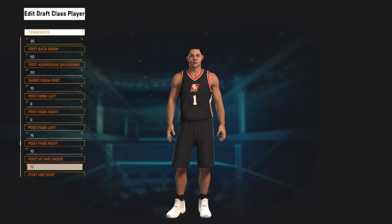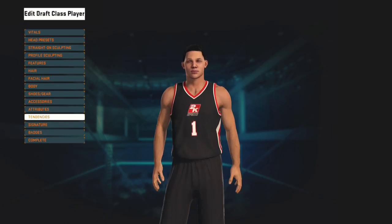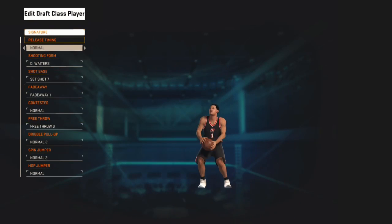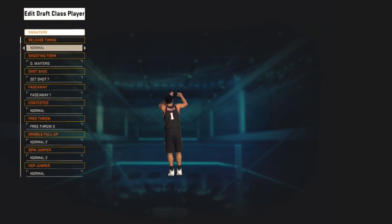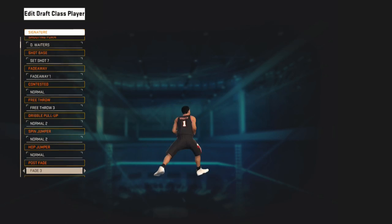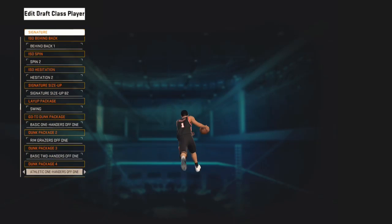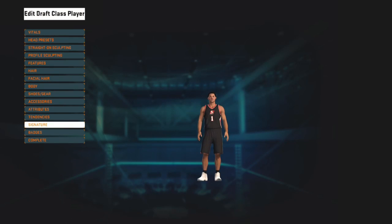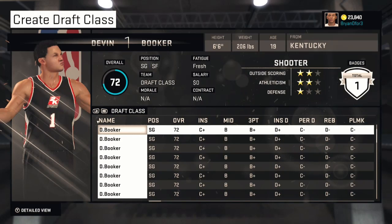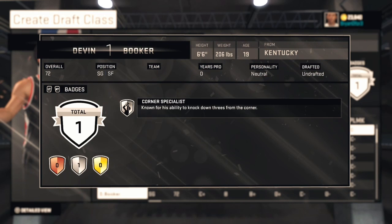So here's his tendencies. I gotta be honest here, a lot of his tendencies are like Klay Thompson's tendencies, but I might have adjusted them. And here's his jump shot. I definitely took the time to find his jump shot that looks like his jump shot in real life, so definitely put that on there too. And that's it. And here's his badge, the one, Corner Specialist badge.